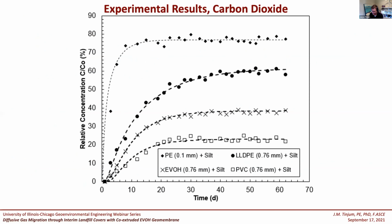I won't spend a huge amount of time on this, but we also have results for carbon dioxide and also for methane. So 3 of the main series that we ran were carbon dioxide, methane, and hydrogen sulfide. Same story. Carbon dioxide also goes through those thinner PE sheets much faster. Because of the particular physical properties of carbon dioxide, its size, its polarity, we do see that the EVOH in this particular case was higher than for the PVC. So EVOH is not that magic bullet for everything.